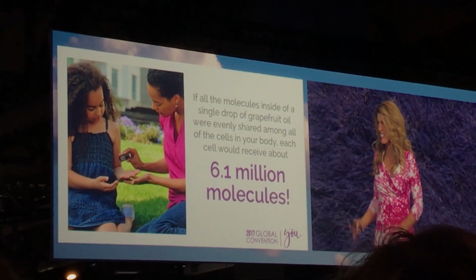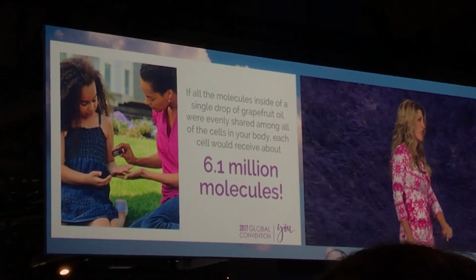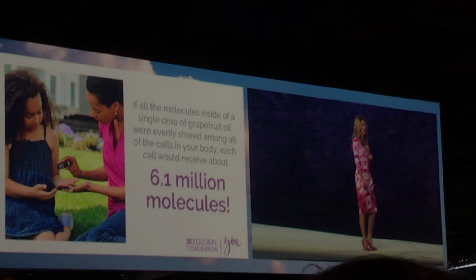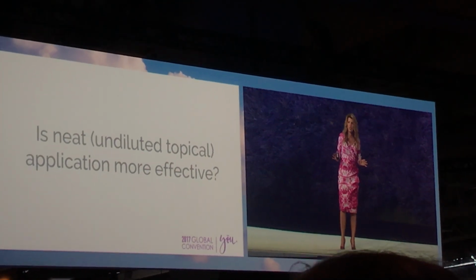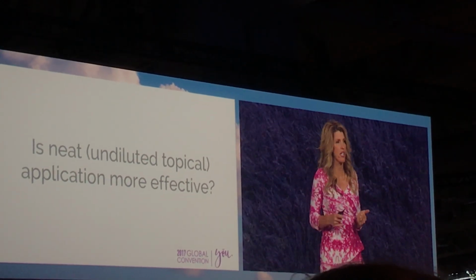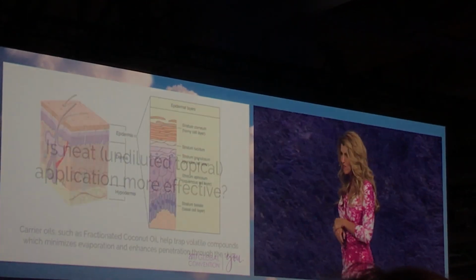I challenged our scientists. I'm like, are you sure? Are you really sure? When we say essential oils are potent, when we say they're concentrated, it is true. It's absolutely true. But sometimes we think, well, because one drop is great, more drops is even better. So we talk about neat application, which is application undiluted on the skin. Is more better? Is neat application better? So I want to talk a little bit about the value of dilution.